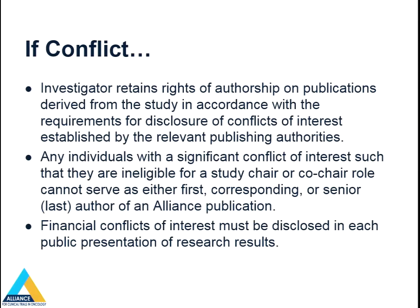If you are ineligible for a study chair or co-chair role because of conflict, you may be allowed to be on the publication, but you may not serve as the first corresponding or senior author of an Alliance publication. And we also ask that any financial conflicts be disclosed in each public presentation of research results.